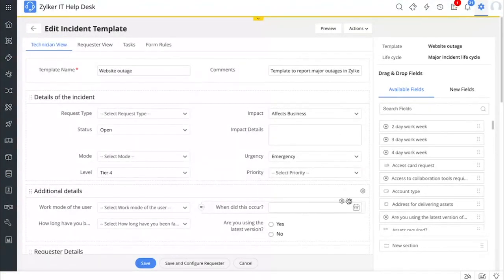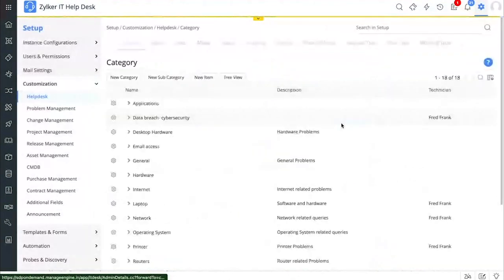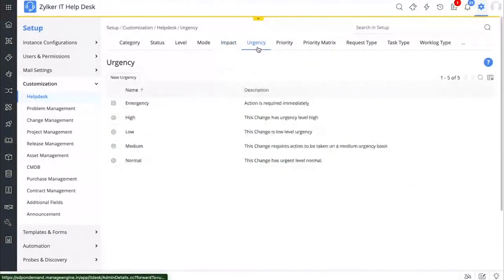So let us see how you can automate the priority by using the priority matrix. You can access that by going to Setup, and under Customization, you can go to Help Desk. So the priority matrix is an automation with which you can assign the priority automatically. You can capture the impact and you can capture the urgency. Let's say that the impact is affects business and the urgency is emergency, then the high priority would be automatically assigned to your incident. You can capture all these values by customizing the impact tab. You can capture the speed with which you want to resolve your incident using urgency.